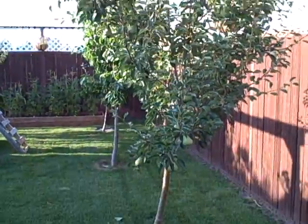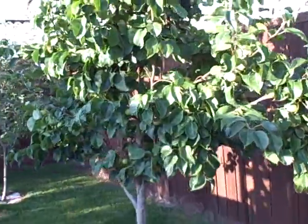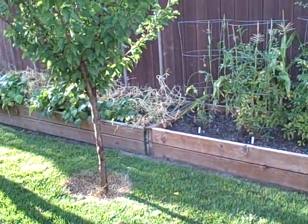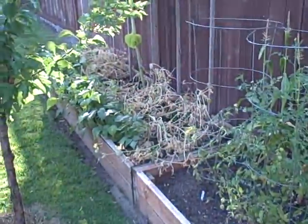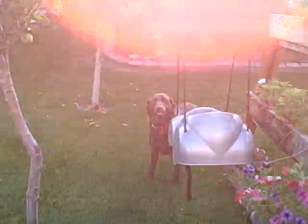Here we have a pear tree. That's a Bartlett pear. We have a Sinsinki pear apple. We have a 4-in-1 apple tree. We have a raised bed with some cherry tomatoes, and here we have an apricot tree. And that's my string bean bed. It's not doing very good. And there we have the brown dog. Hello, Brownie.